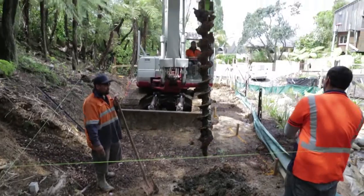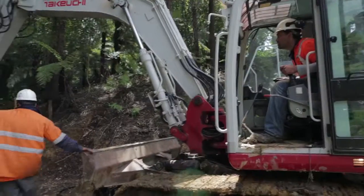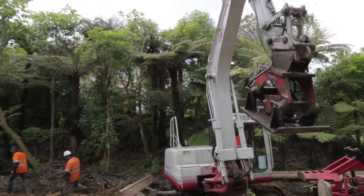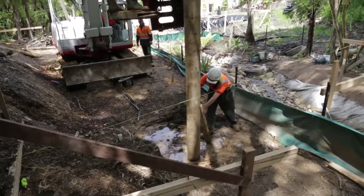Huge day today on the section. We've got our piles going in. Just heading up there now to check on the progress and really looking forward to seeing some of these big timber piles getting driven in. They're going down about 5 metres, so no doubt she'll be a little bit nerve-wracking as they're getting thumped down, but it's fantastic to see the progress and our house sort of finally starting to come out from the ground.